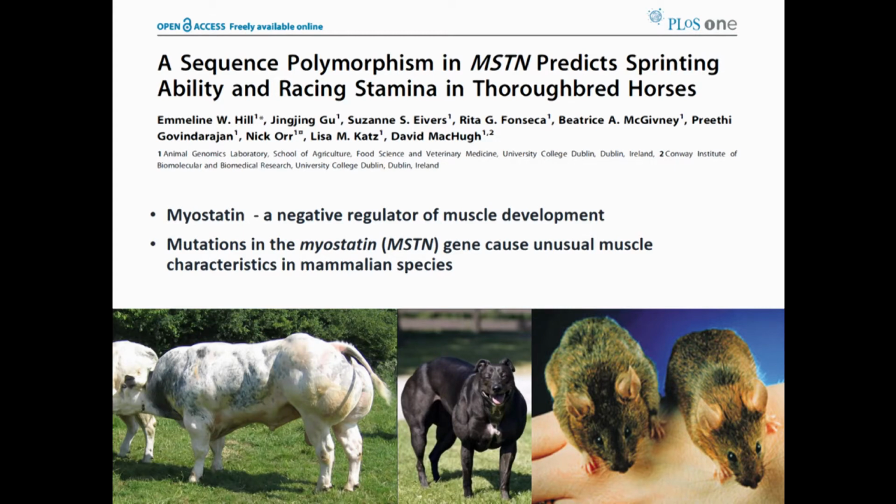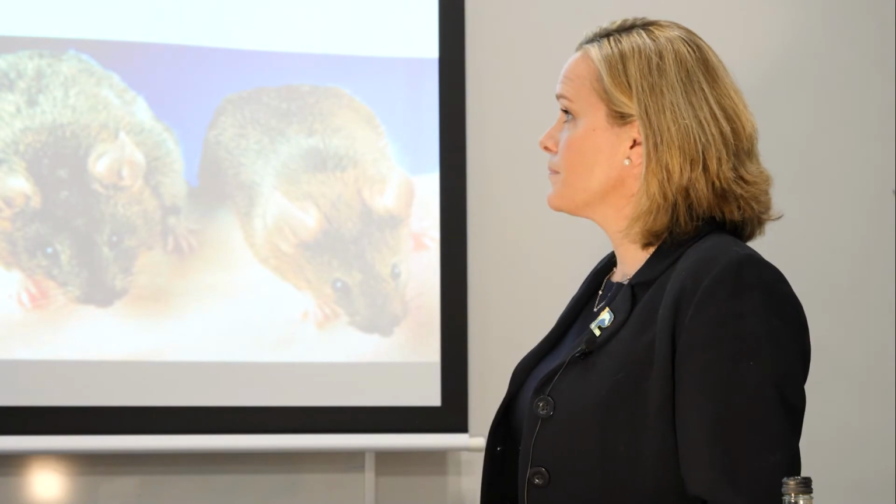But dogs that have 1 copy of the mutation, or what we refer to as heterozygotes, are better racing dogs than dogs that have no copy of the mutation. This mouse here is known as the mighty mouse. He actually has no myostatin at all. It's been genetically removed from his genome. And myostatin acts as a negative regulator of muscle development. So it acts almost as a brake. You can imagine it as a brake. And when it's not there, the brake is released and allows this unusual muscle growth.